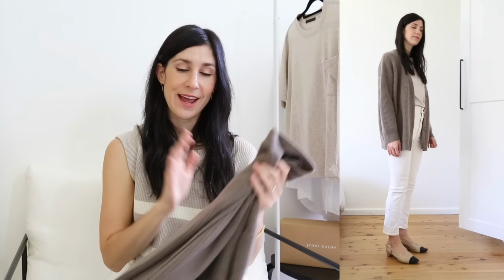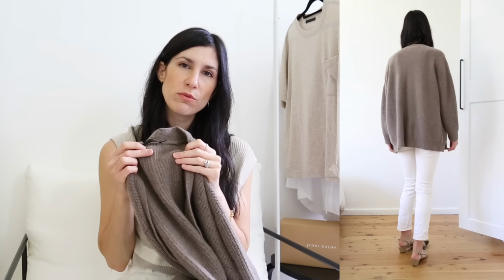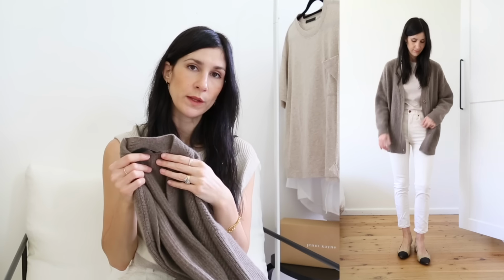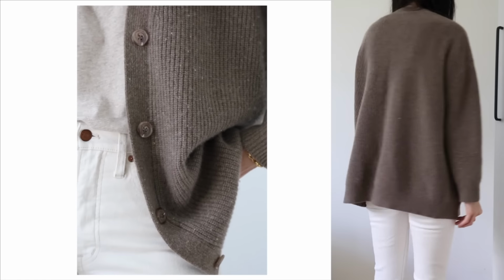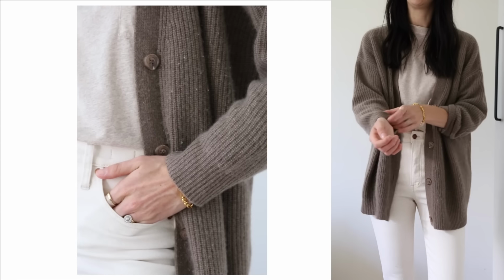The cashmere that they've used is unbelievably soft. I'm very happy with the quality of the cashmere. It is not too thick, not too thin, it's somewhere in the middle, and I find that this keeps me really nice and warm. There's a really good selection of neutrals, earthy tones that will work well in any wardrobe, and I think that this particular style is a really good basic to have, especially if you just want something that's comfy, cozy, that you can throw on over your outfits.